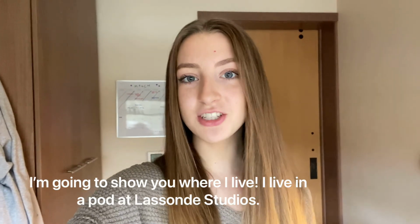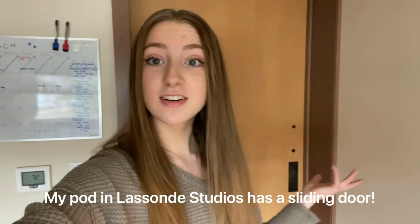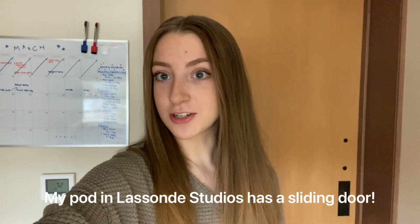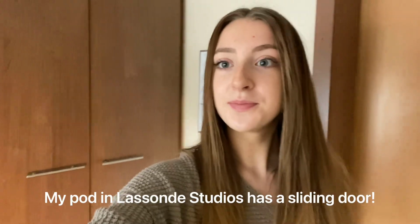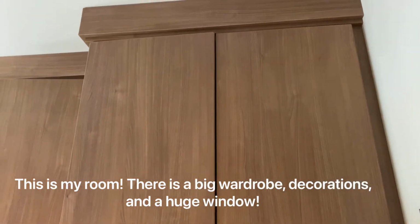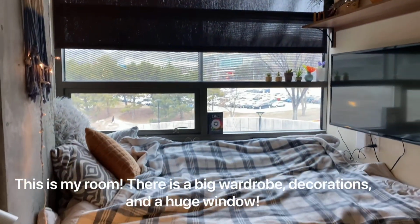I live at Lassonde Studios in a pod. So when you first walk in, here is the door. It's a sliding door, which is super nice because of the smaller space. I also have a calendar, here's the wardrobe. And from the wardrobe, which is super big, which is really nice, here is the rest of the room.